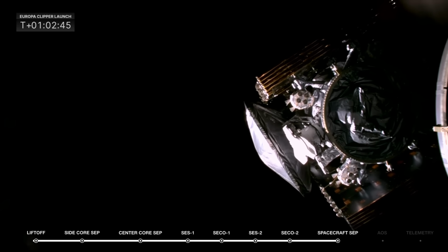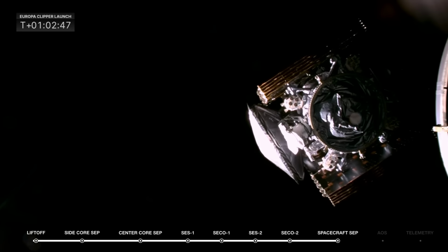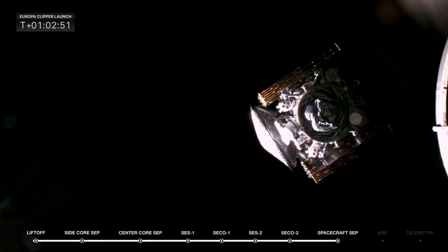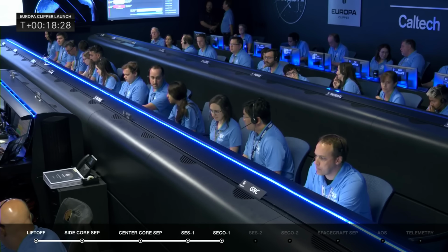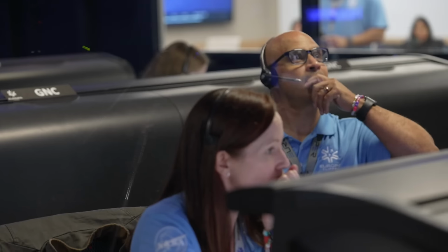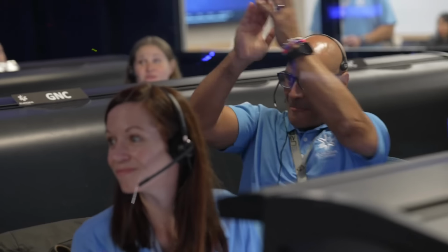But both of these spacecraft are really small. Europa Clipper is an absolute monster. At this moment, when Falcon Heavy let it go, it massed over 6 tons. The only space probes that are heavier are China's Chang'e 5 and 6, but they only went to the moon.